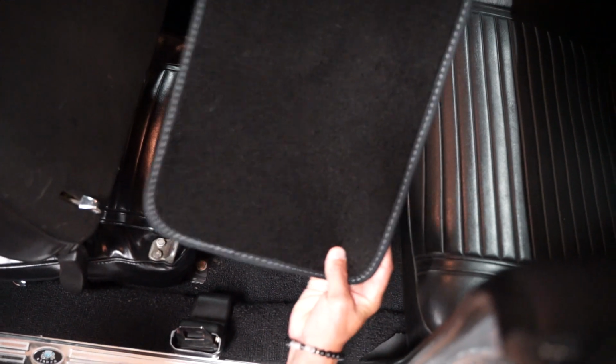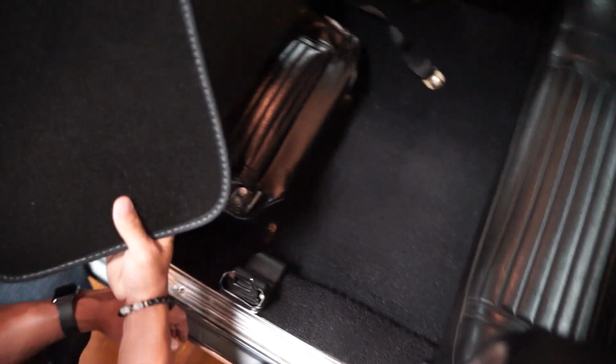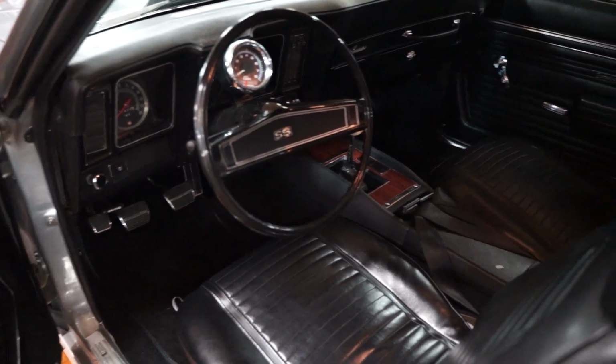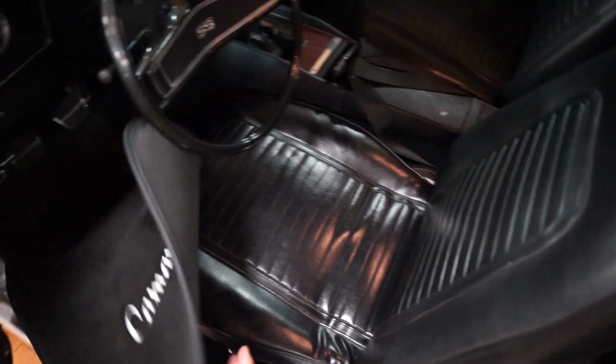Floor mats are brand new. Well, the floor mats are brand new because we bought them because it didn't have any, but the carpeting looks to be in real, real nice shape. Looks to be newer also. Driver's seat, not torn, not ripped, not discolored. Get the Camaro floor mat out there. I told you those are brand new. And carpeting underneath in real nice shape.